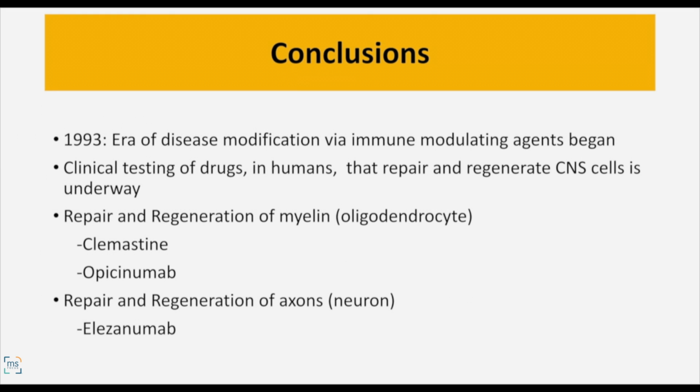So 1993 was a remarkable year. It ushered in the year of therapy. It was the beginning of the era of proven therapeutics for multiple sclerosis. Here we stand 27 years later, and I can tell you that we have entered into the era of evaluating drugs that may restore and regenerate the central nervous system in clinical trials. And I'm optimistic that we're going to find something.